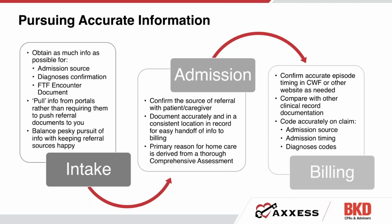Also remember, even though we've gotten a lot of information at intake and we've gotten information from the referral source about the reason for the referral, etc., the primary reason for home care that we put in M1021 is derived from a thorough comprehensive assessment. So you may have a good process in place where you've got some front-end coding getting started, and all that's great. But be careful that you don't rely on only what's provided to you from the hospital, because it could be the comprehensive assessment in home health provides some additional insights into what's going on with the patient that best explains the reason for home care.